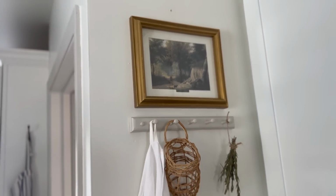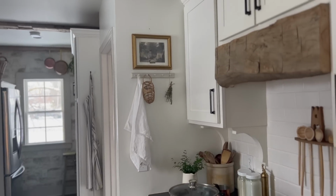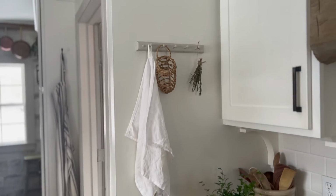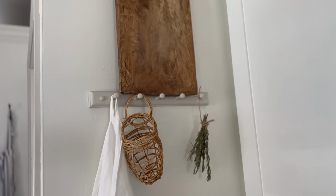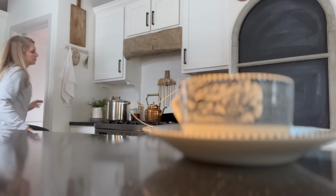To be honest, I feel like I'm still looking for the perfect piece of artwork or a vintage cutting board to put above my little peg rack in the kitchen. I've tried so many different pieces of artwork that I currently own, and nothing has hit the spot for me. For the longest time I had a basket hanging there, and because of the way you open the cupboard right there, you can't really have something hanging off the wall, so it would flop off all the time. So I'm still kind of on the hunt for something for that area right above the peg rack, something that isn't too busy, that doesn't compete with everything else going on around it. But so I play with that constantly.